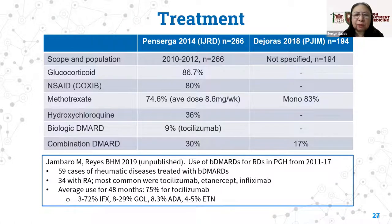In a few, 36% were also given hydroxychloroquine, but very few were given biologic DMARDs, and most of them were tocilizumab, probably because this was the time when tocilizumab was being introduced in the market. We see a relatively low proportion of patients given combination DMARDs, 30% in the 2014 study and 17% in the 2018 study.